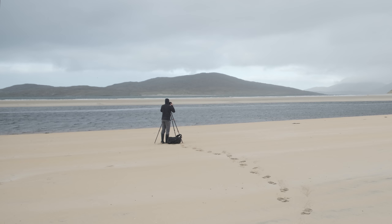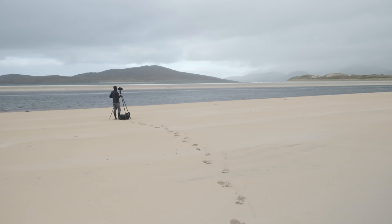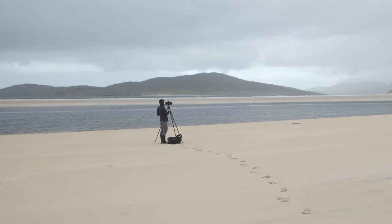Right, this composition feels good. Yeah, too windy. Whoa. Way too windy. Just give me half a second. Just give me a half a second of no wind. That was it. That was good. Whew.